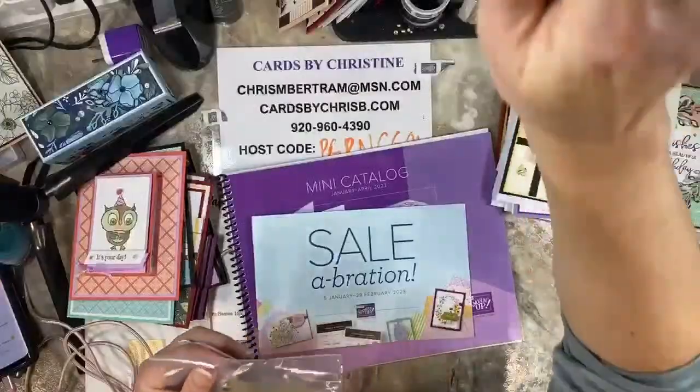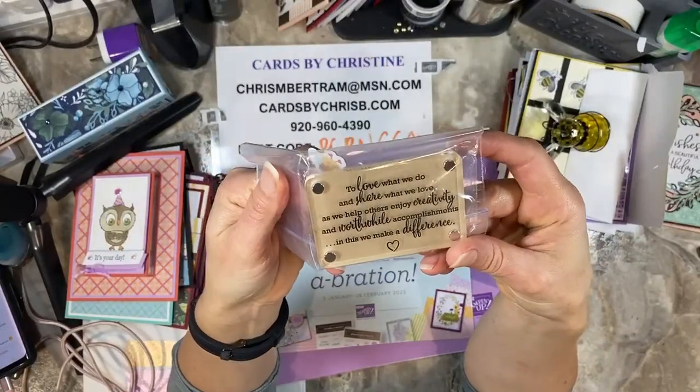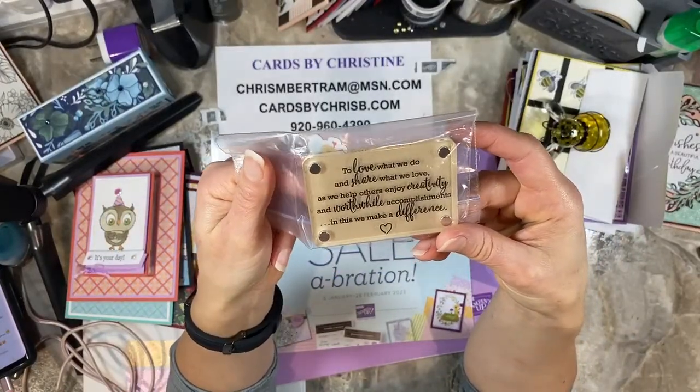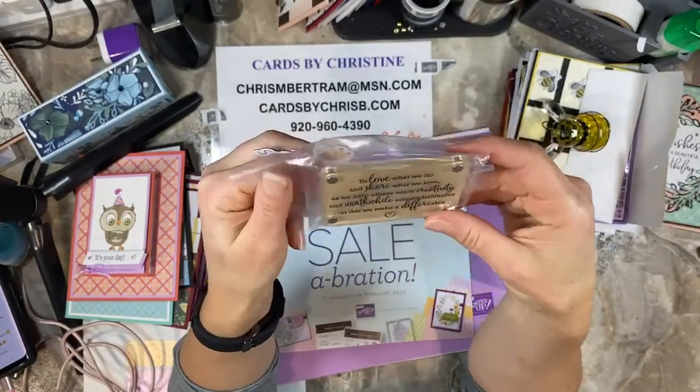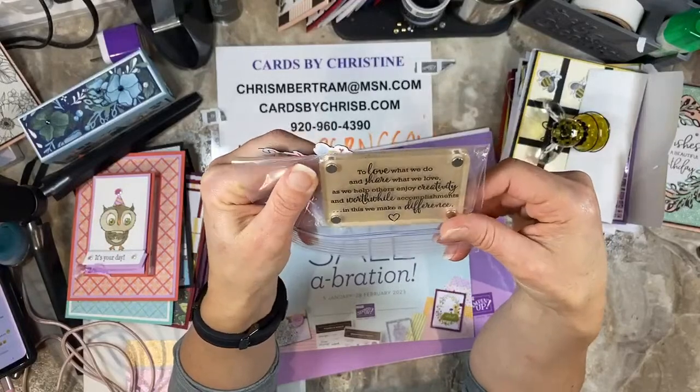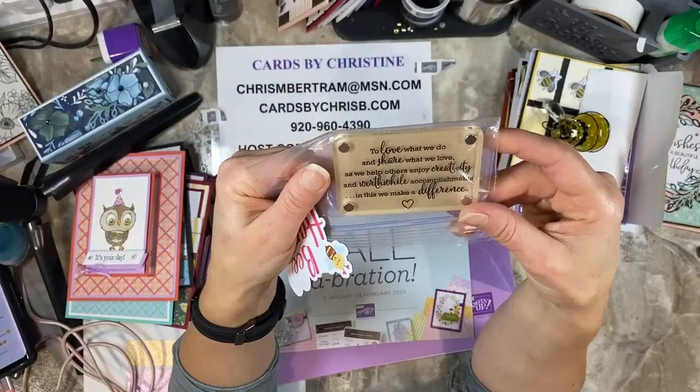But back to, I'm going to ruin the surprise, but I like to share things. So now that Mary and Sherry and Jean and Debbie are on the team, you guys, I have little gifts I'm going to be sending to you. I have these little magnets made up that say to love what we do and share what we love as we help others enjoy creativity and worthwhile accomplishments. And this, we make a difference. This is a magnet for your fridge or for anything it can stick to, like a filing cabinet. Tyler and I made these up probably 3 years ago in 2019.